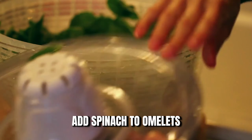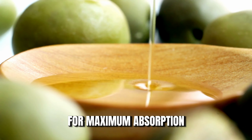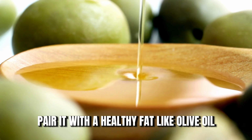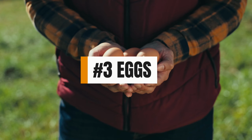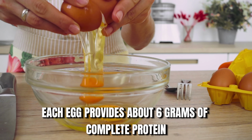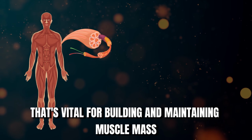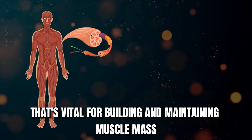Add spinach to omelets, salads, or smoothies daily. For maximum absorption, pair it with a healthy fat like olive oil. Number 3. Eggs. Eggs are a nutritional powerhouse. Each egg provides about 6 grams of complete protein. That's vital for building and maintaining muscle mass.